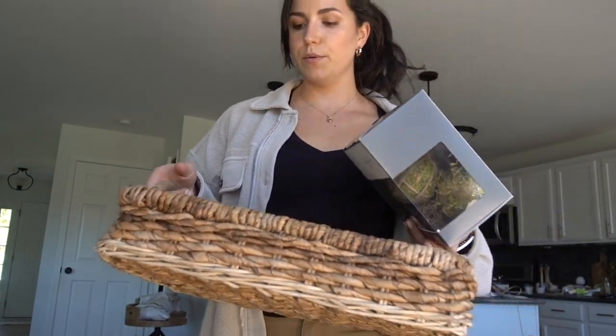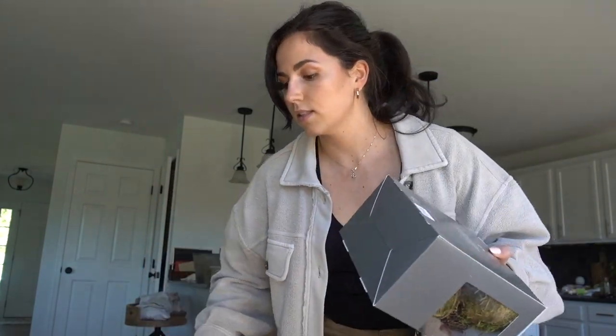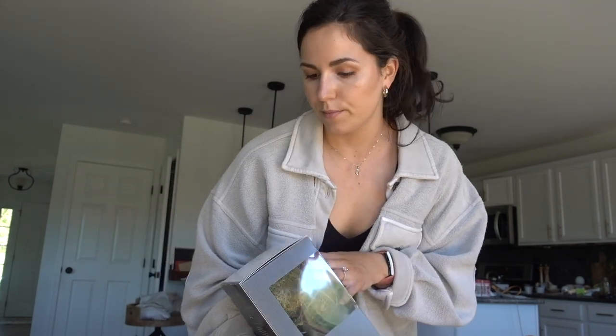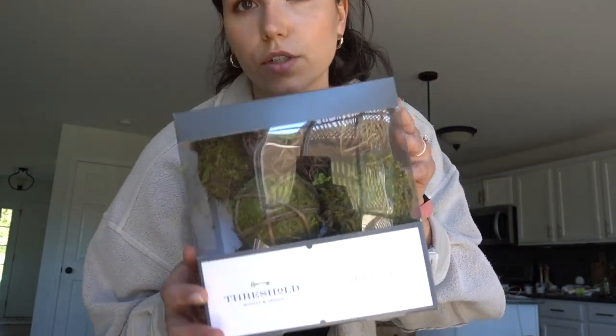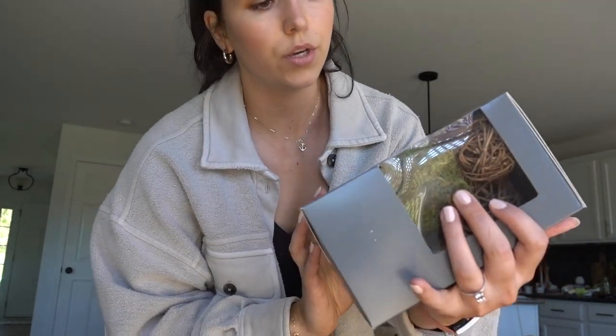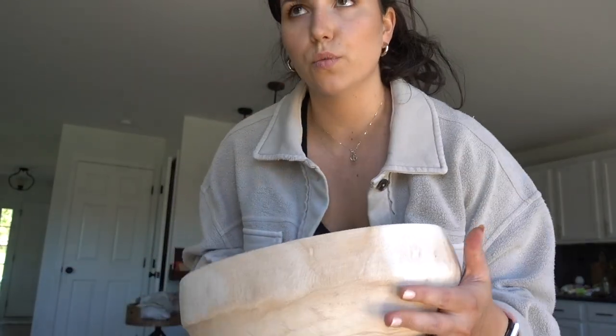Since we don't have a coffee table, I think doing the muslin throw and then a tray with some books and things is gonna look really cute. I have some new coffee table books that I ordered. They had, for $10, vase fillers, little peat moss and wood wicker. Love my carved wood vase from the last Studio McGee launch, and I thought that this bowl was stunning.